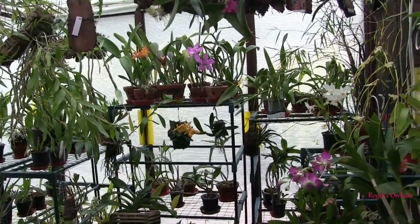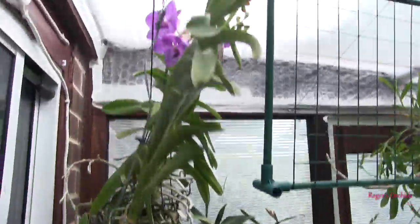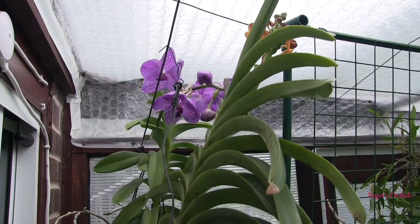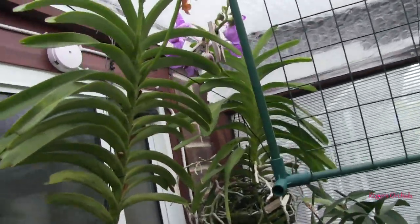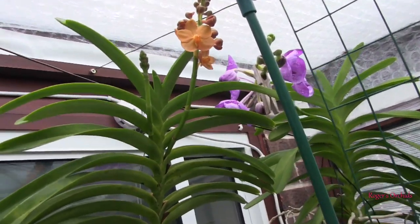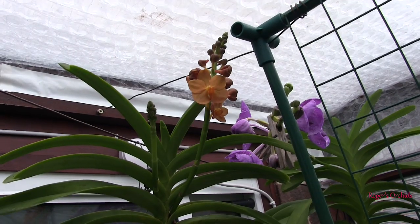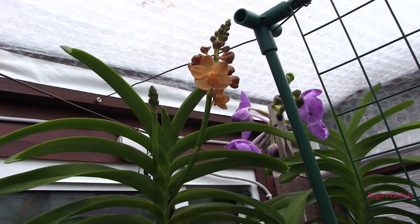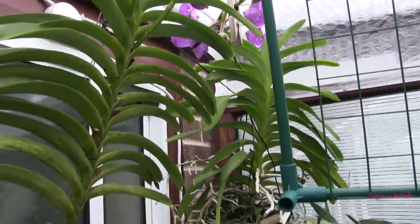So short chat today. Some good news, the two vandas have opened. Large blue one up there. We'll have a closer look at that when a few more blooms open. I can get the clothes pegs off. And the little orange one's opened. When this one opens, it's a sort of browny orange, but then it fades to a bright orange, so it looks better later, if you see what I mean. But yeah, we've got both vandas in bloom now.